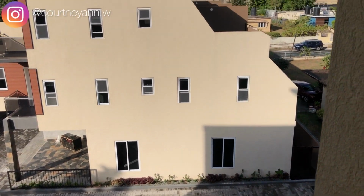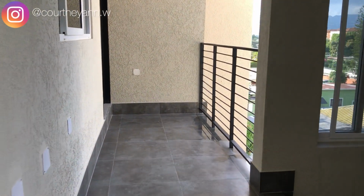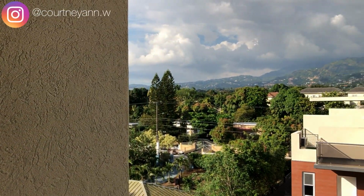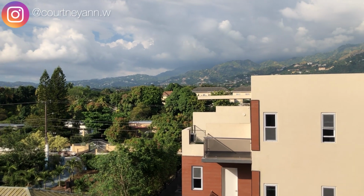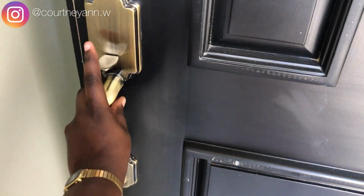Today I have some brand new apartments. This is called King's House Apartments. The apartments range from 1,001 square foot to 1,150 square foot. So I'm just gonna jump straight into the tour. This is a 2-bed, 2.5 bathroom complex. Let's begin.